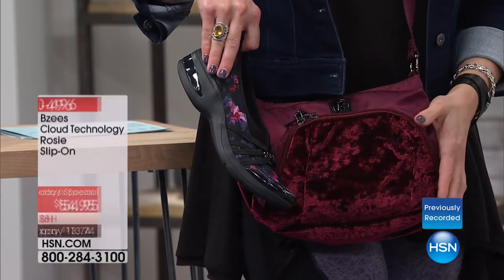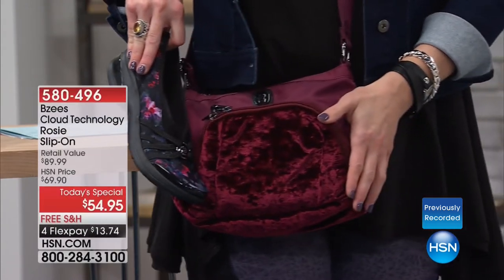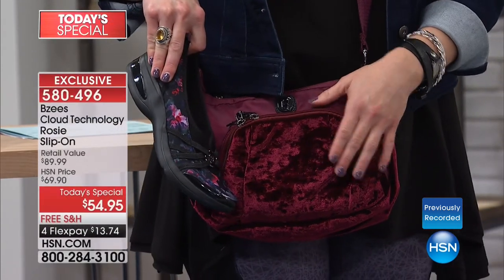Tonight is your night to accessorize, girls. When it's this affordable. It's beautiful. I know, I love that look so very much. And year-round. I mean, think about it.